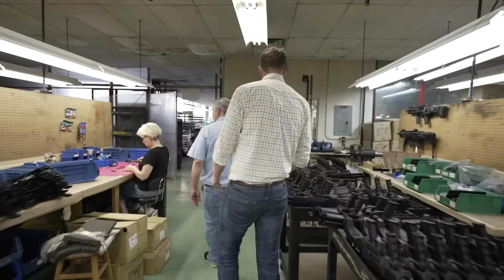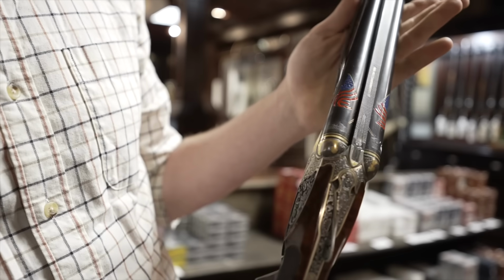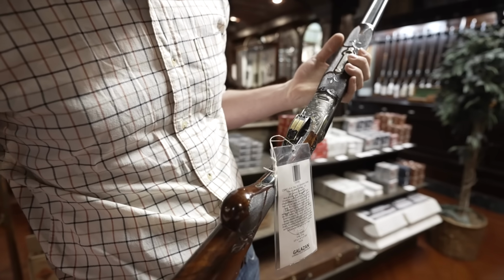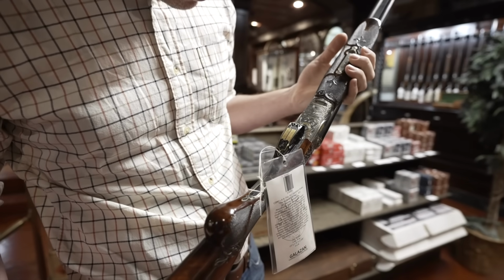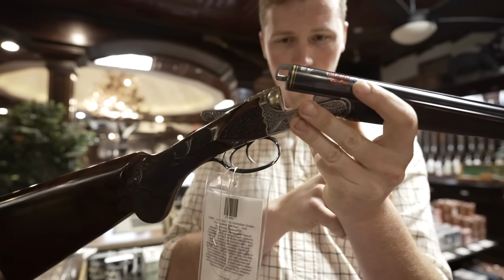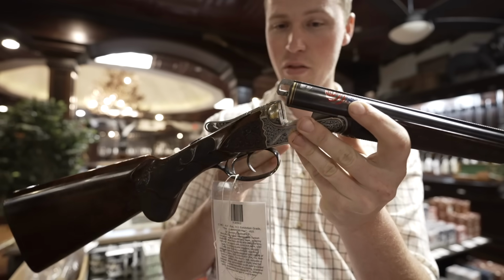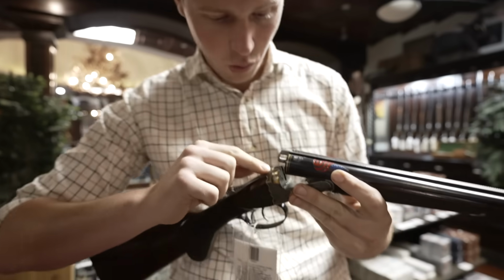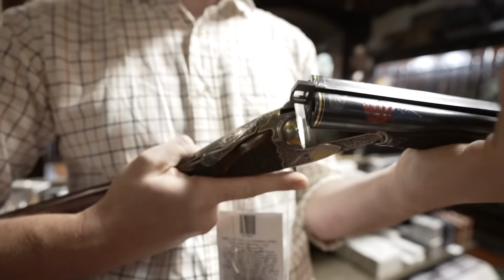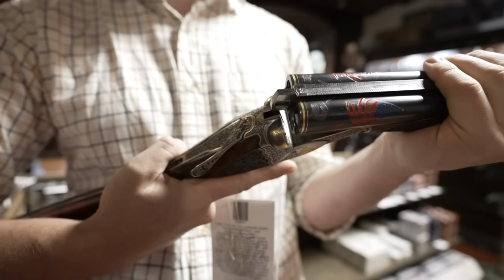This could be the most American shotgun ever. It's a Connecticut shotgun, an A.H. Fox 911 exhibition grade. Let me draw your attention to a number of things. Firstly, I've never shown a Fox on the channel before, and it's kind of bizarre that there's no draw or second thump or anything on the back. That's because it's all locked up through this little bar here, which is going to be plenty strong enough. It's just a little bizarre.